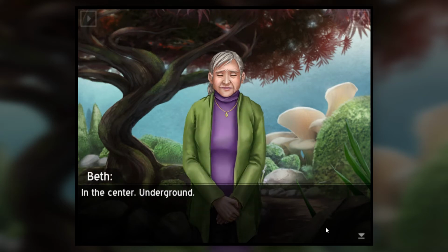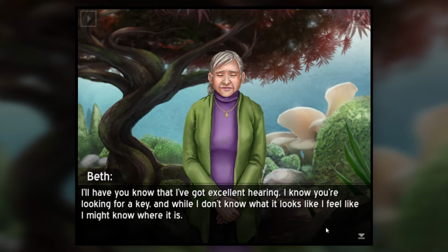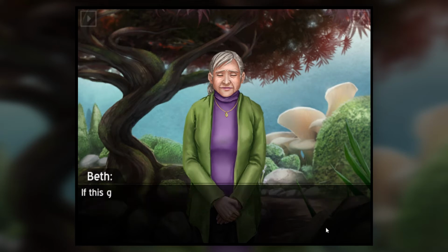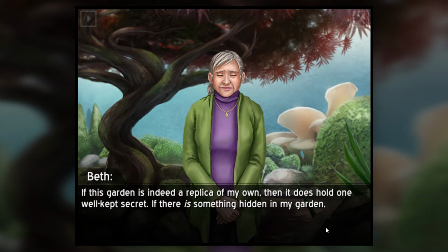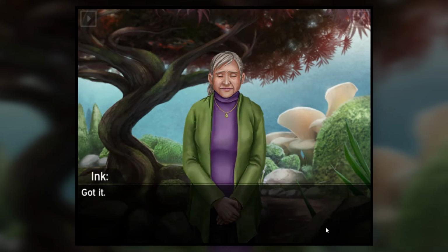In the center, underground. What? I'll have you know that I've got excellent hearing. I know you're looking for a key, and while I don't know what it looks like, I feel like I might know where it is. If this garden is indeed a replica of my own, then it does hold one well-kept secret. If there is something hidden in my garden, then that's where you'll find it. In the very center of the garden, beneath the earth. Oh, you didn't bury something there, did you?